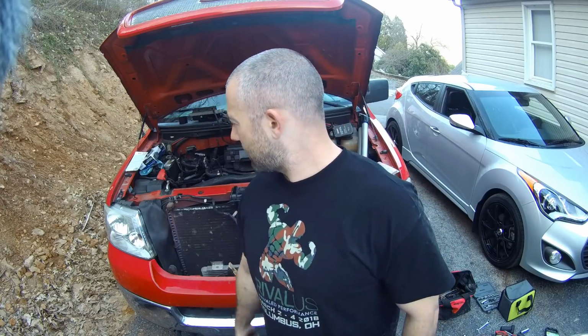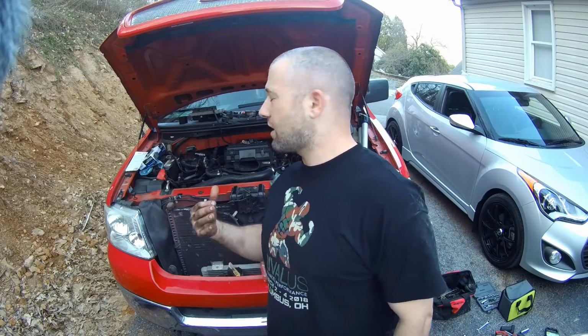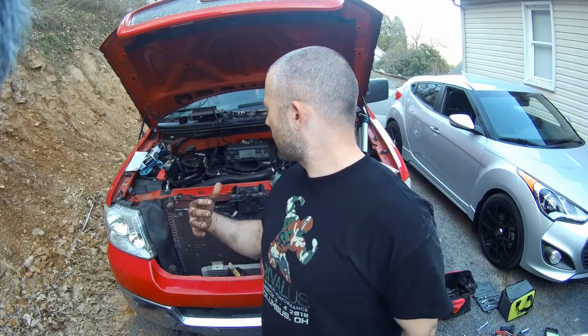But yeah, this doesn't change my mind about Fords at all. At least this Triton engine, they're junk. So this is an 05. I don't know what year it was, 04 to whatever. They're riddled with problems, and this one has some of them.